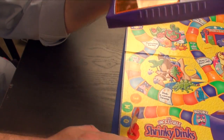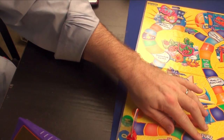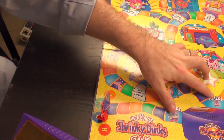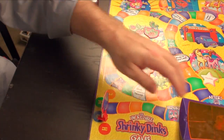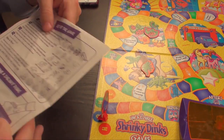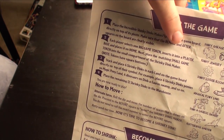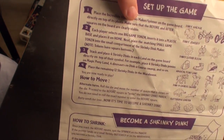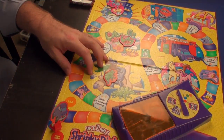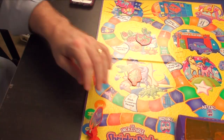Now, if you look down here, where it says before and after, can't even see that, you place this right here on the matching part on the board. Now, in case you're an idiot, what it actually says on here, make sure that the before and after spaces on the board are clearly visible, as if for some reason you would just place it in the middle of the board willy-nilly. But don't do that. You will need these places.